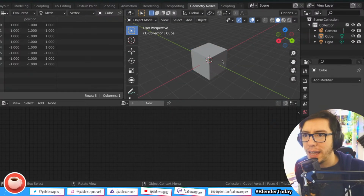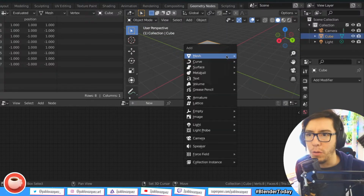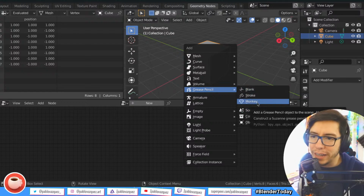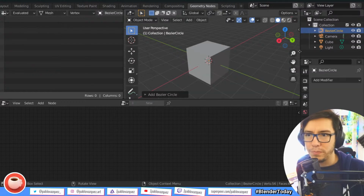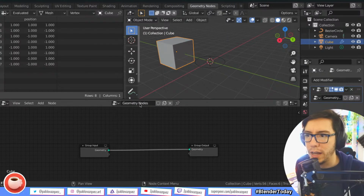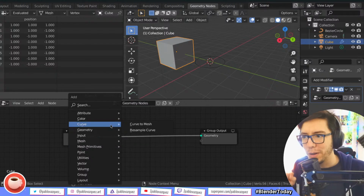The great news. Okay, let's go to geometry nodes. So let's say I have this cube and I have a curve. I want to use a curve inside. You cannot create curves yet, so you need to add a curve and then use it inside. So for example, let's make a Bezier circle. Let's put the cube aside. So I have this curve and I have this cube. In the cube, I'm going to add a new geometry nodes, and here we have a couple of nodes, not so many. But for example, let's say curve to mesh.